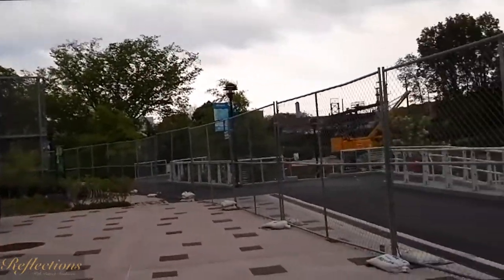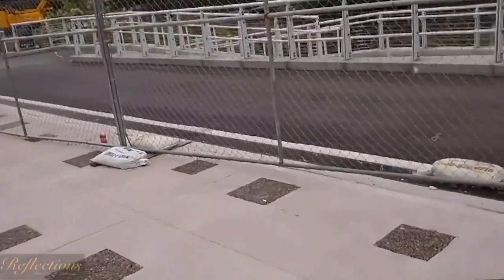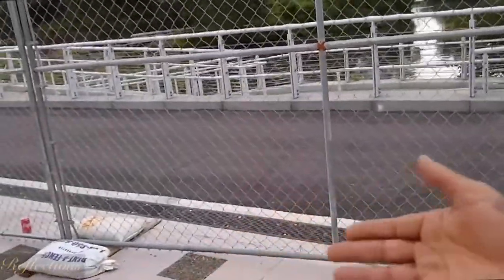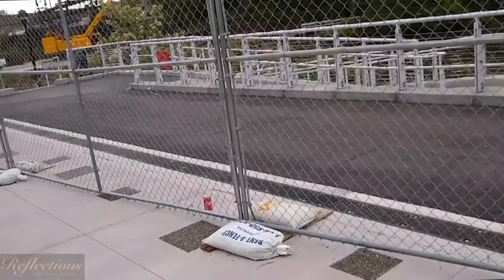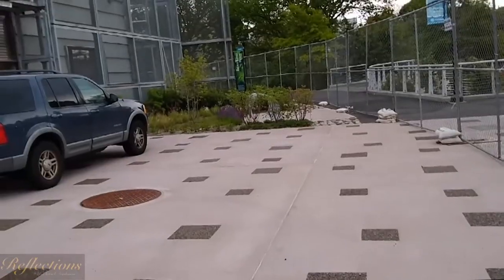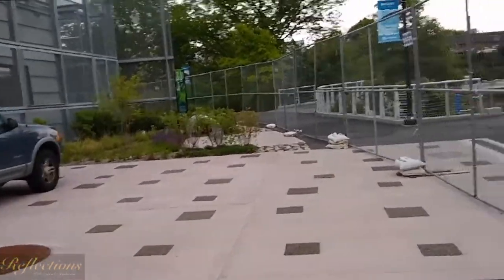This drain right here allows any water from the park, any water from our plaza, this driveway here, to go inside the trench drain. That trench drain also takes water back into the back, into the cistern to use.